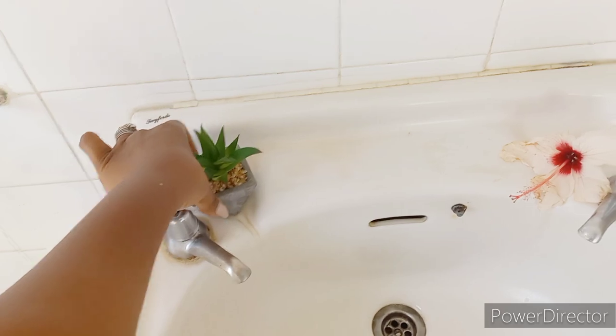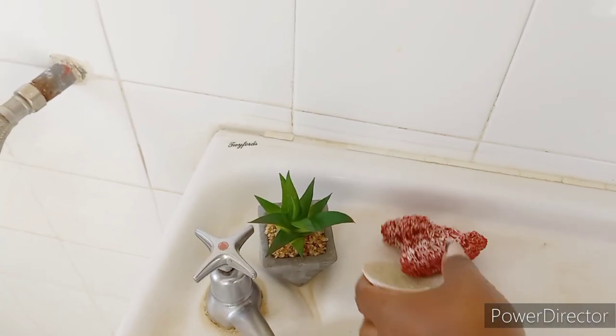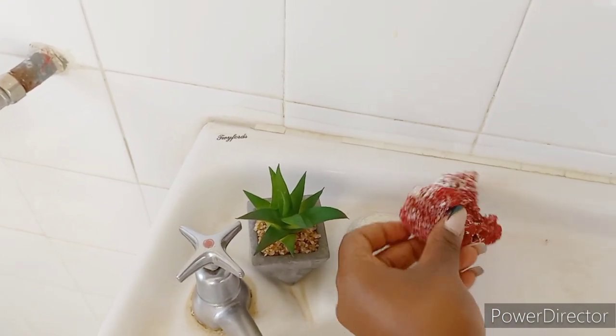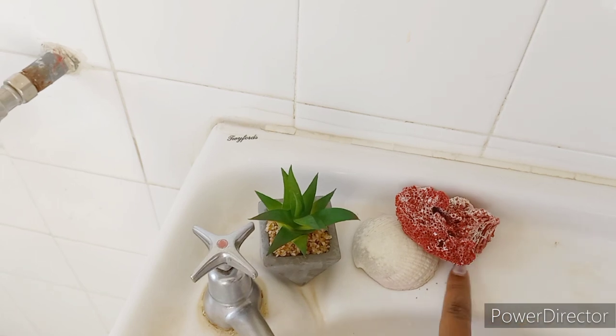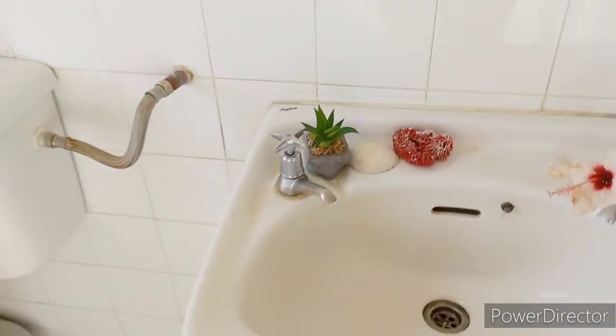Style gives one a lot of freedom, so on this space I'm going to put this faux succulent plant and some souvenirs that I collected from the beach last time I was on holiday, which I love. So they just complement each other. The desert and the sea, kind of.